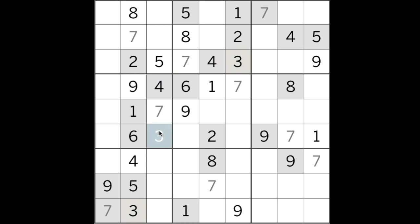I also see something else. This 3 blocks. Oh no, oops, I almost oopsed it. 4 across here, 4 across here, 4 across here. We can place a 4 there. But the 8, I was about to say, blocks across here, and up here. Okay, that's the 8 down there. Almost made a fatal mistake there. Stopped in time.